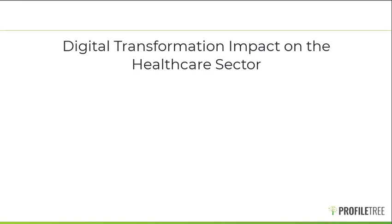So by looking at the different technologies which are associated with this industry or sector, we will then move on to how ProfileTree could help you or guide you through a digital transformation today, where we offer a range of different services and support in this area.